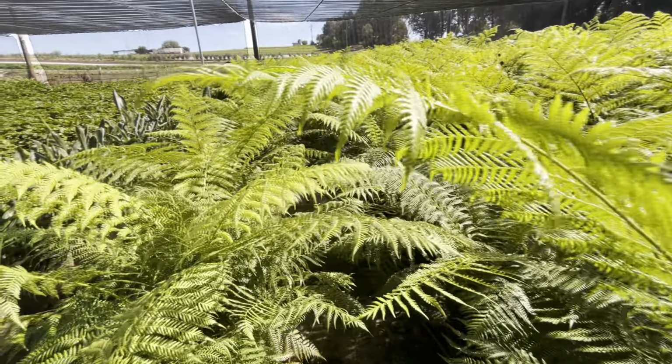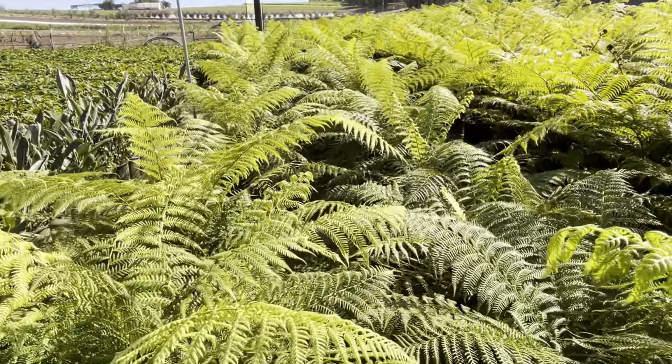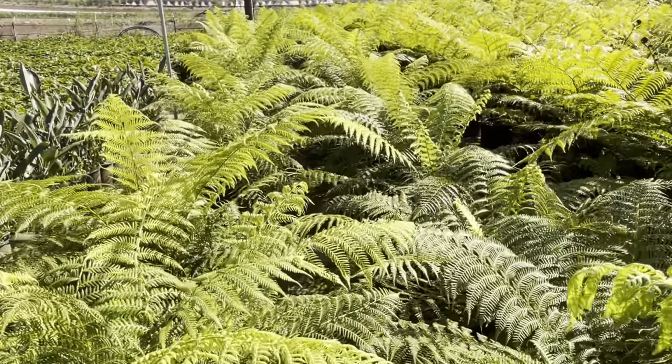And I'm going to leave you with just some silence and some beautiful foliage of these gorgeous plants and the birds.